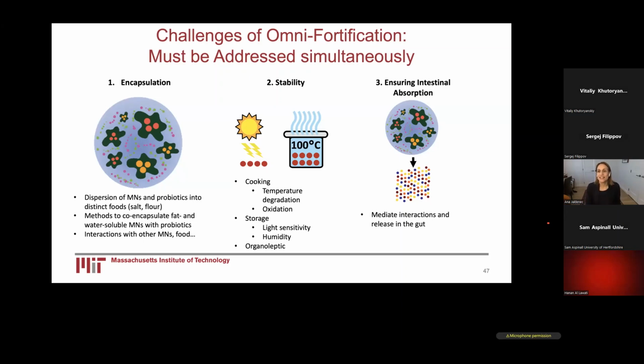And so we looked at several things. One is the process of cooking and what that does to fortified micronutrients. And then also storage, which is certainly a big issue, especially in countries where the temperatures are very high and there is a lack of air conditioning or temperature controlled storage. And of course, how we can ensure that we have really good intestinal absorption by addressing these particular points.